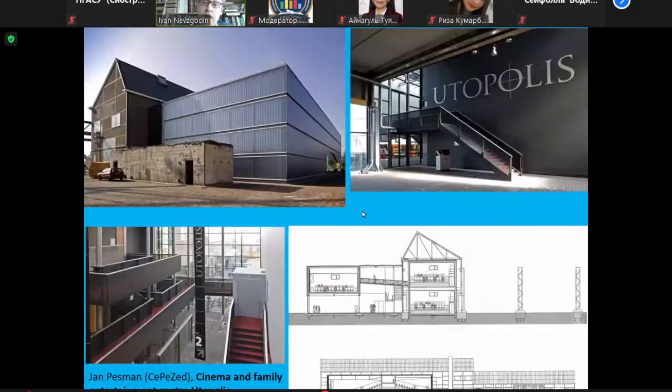Another example of a new building on this territory is a new cinema. Because this industrial building has a very good foundation to carry the loads of the crane, they decided to put 3 cinema halls in it, and they could use this foundation to hang these cinema halls and to solve the acoustics this way. And this is how modern architects work: you need to analyze the old building to find features which you can apply and use in your design. And this architect discovered that this foundation is enough to hang these halls and to solve the acoustics in this way.